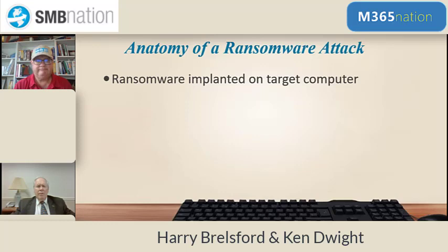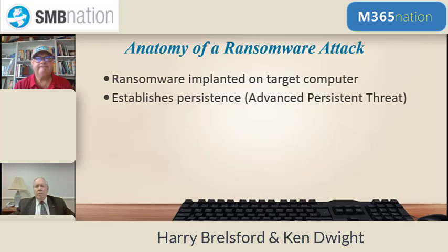So more recently, the RMM tools and other dashboards that MSPs use have been compromised in a lot of ways. And of course, once the bad guy gets into an MSP, they can in turn get all of that MSP's clients and their data files. So the point is there are a lot of infection vectors, but regardless of how it gets there, that's the first step in this chain of events.